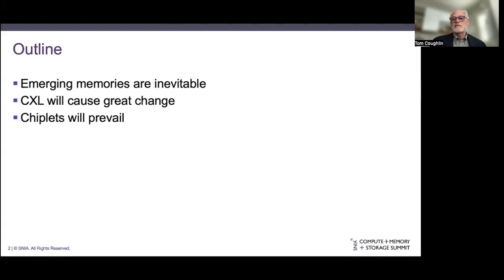In this presentation, we will discuss why emerging memories, MRAM, phase change memory, resistive RAM, and ferroelectrics are already becoming necessary. Next, we'll talk about new ways to connect memory to processors, focusing on CXL. We'll explain how this finally brings disaggregation to computing's last holdout. Finally, we will talk about the new chiplet approach to packaging, and we will explain the UCIe interconnect standard.